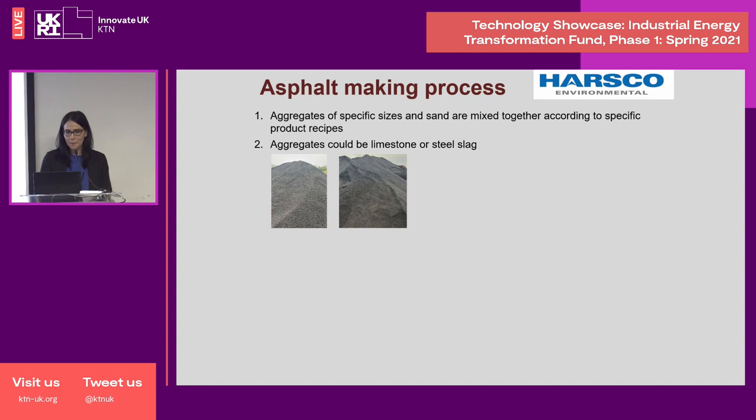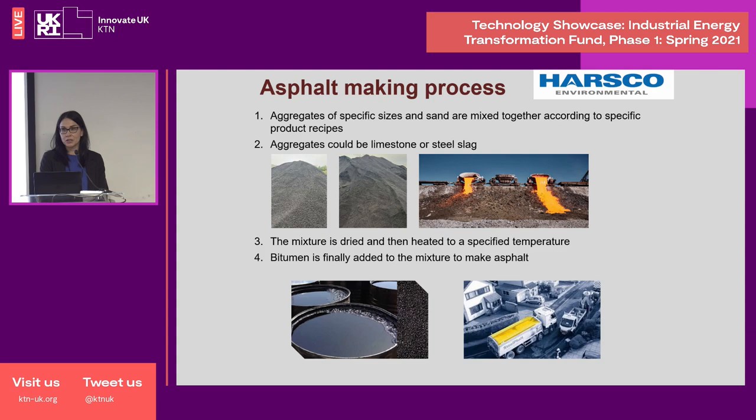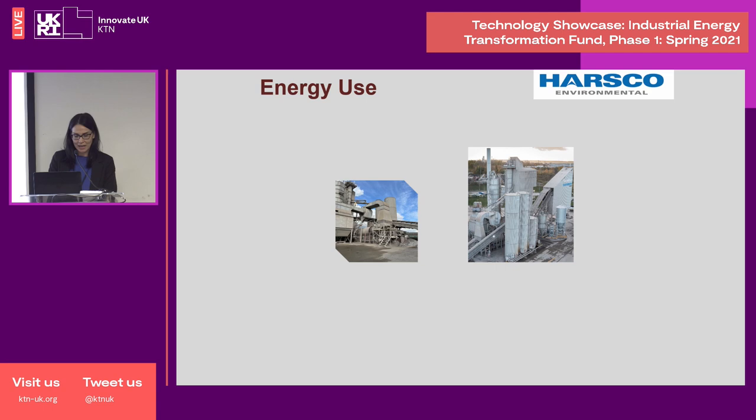The mixture is then dried and heated to a specific temperature, and then bitumen is finally added to the mixture to make asphalt. Making asphalt is like baking a big cake. Ingredients are added and mixed together. Like cakes have different recipes for flavours, there is a different asphalt recipe to get different performances.